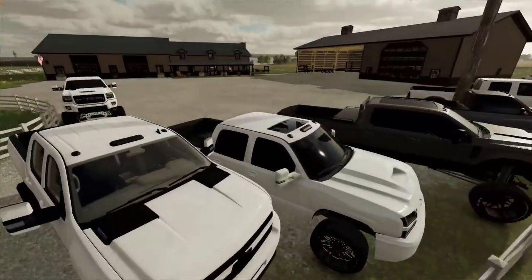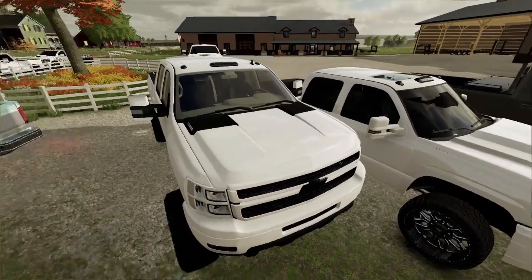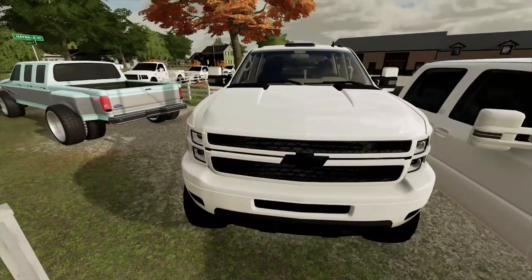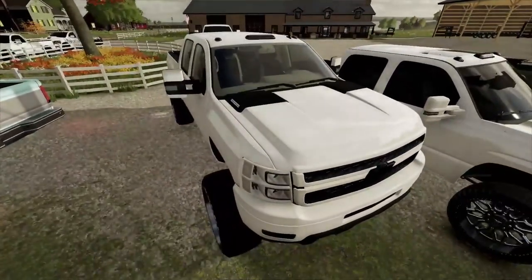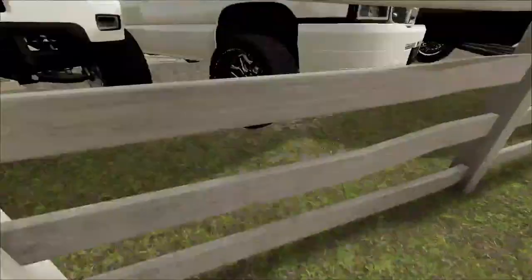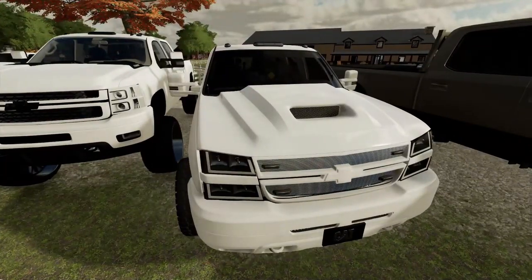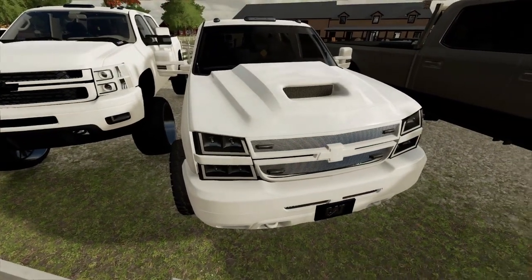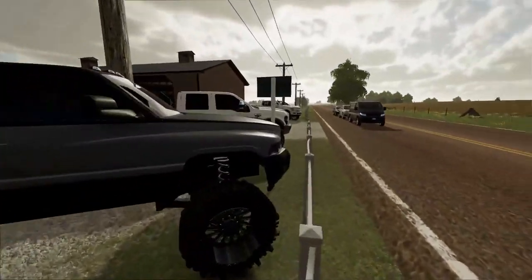Okay, well, I'm going to go finish showing them all these, and then I'm probably going to end the video there. Okay, guys, so this is the 2011 Chevy. Then, this is actually Frosty's truck. I built it out, and I think he's going to hate it, because he doesn't want white. He wanted black and red, so I hope he doesn't hate it.